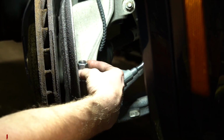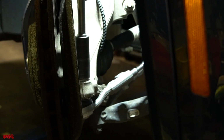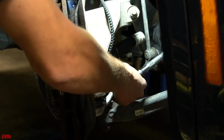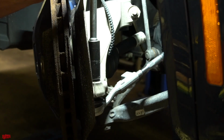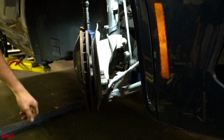Next, we're gonna put a nut on. I'm gonna hit it with an impact. Okay, right there it stops. All right, so now we can adjust this so that it's straight, like so. And then I'm gonna take this and torque it to 175 Newton meters, quite a bit. All right. Now we're just gonna mark it, make sure that doesn't move.